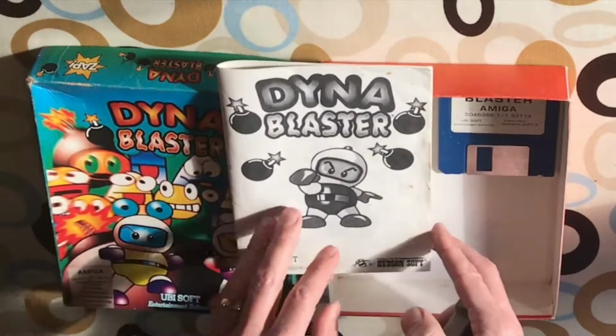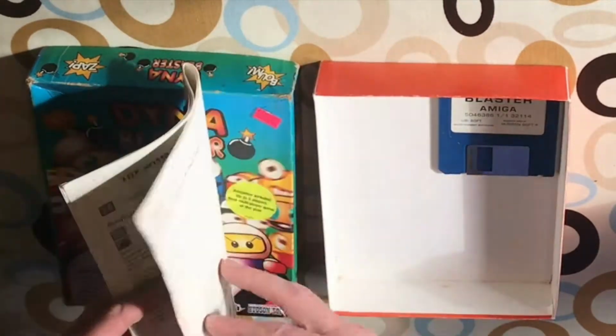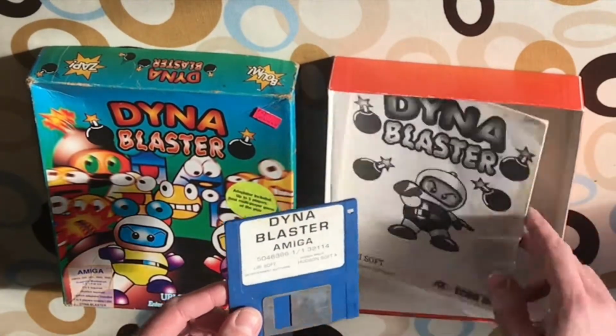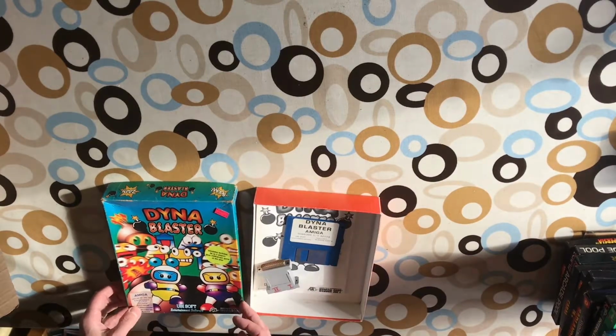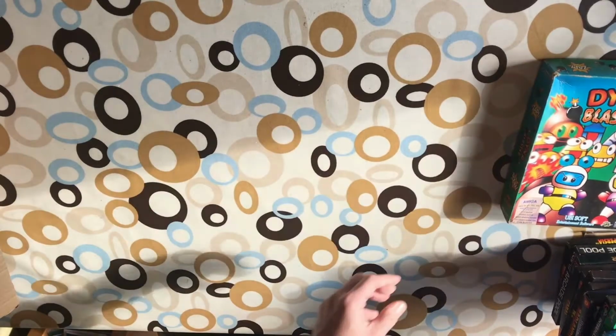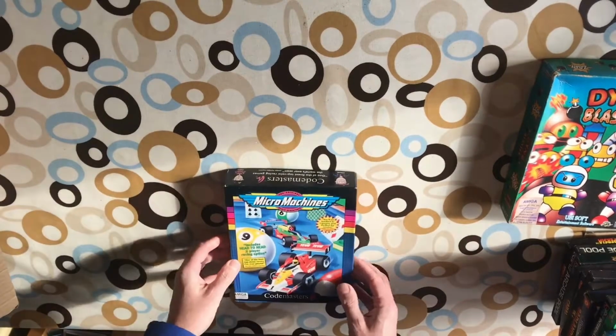So the instructions have got these little brown dots on them, but it's all there, and it still looks alright. The disc also looks a bit rough on this one. I don't know if any of these work because my floppy drive on my Amiga doesn't work. If you look at some of my earlier Amiga videos, you'll see that. But I'm going to get a Gotek drive because I do want to try it out once again.